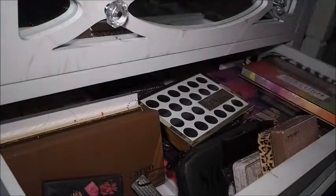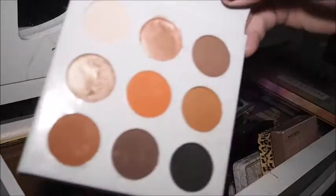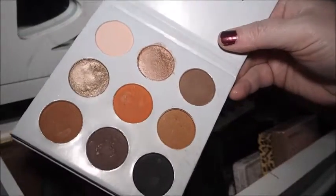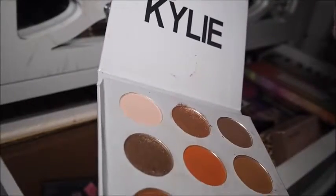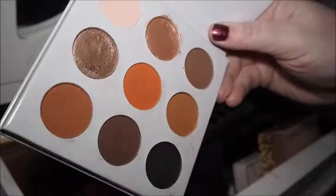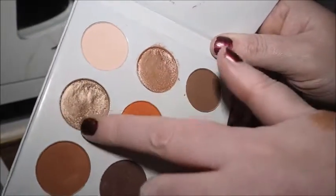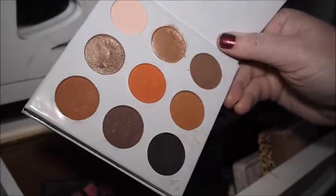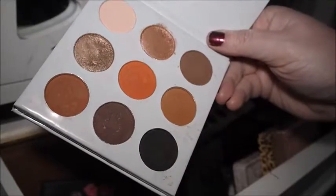Then we've got the bronze palette by Kylie, which I barely touched, as you can see. To be honest, guys, I don't really recommend this, but I'm sure this is a fake. I'm sure it is. What I'm thinking of doing with this one is, you can see all the oils on the eyeshadows anyway. I'm thinking of getting rid of it, because I'm 110% sure it's a fake.